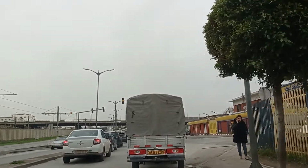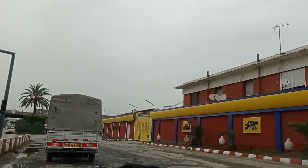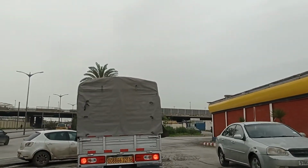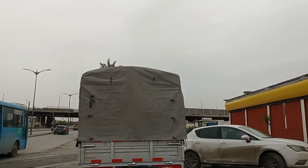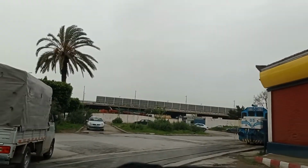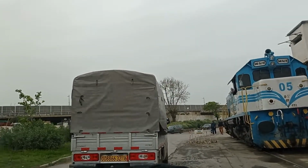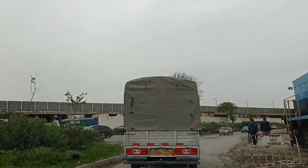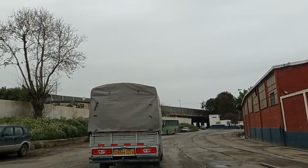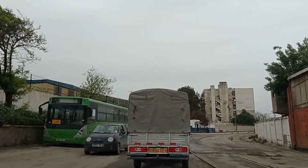And by the way, the Caroubier train station is just 200 meters away on the left. So if you want to go from this area to Boumerdès, then you've got to go to that train station. And this is the entrance. Oh, there is a train on its way. It's just the locomotive, and we have just crossed an unguarded railway crossing. It doesn't have a turnpike, so when you are here, you've got to be very, very careful.